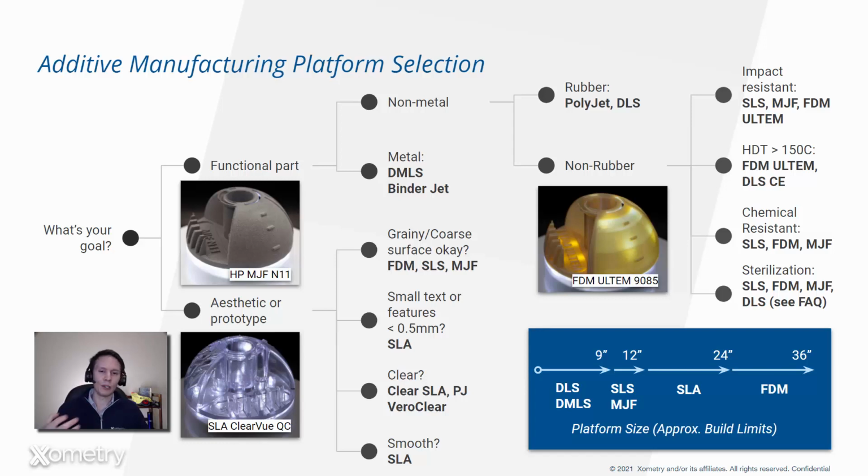But again, this is all to help get you in the mindset of, all right, I'm looking at different applications, what additive processes may work, and why. I always start with a goal. A lot of my questions are usually, what do the next 6 weeks look like for you, 6 months, 6 years look like? Because those are typically different manufacturing processes along the way.